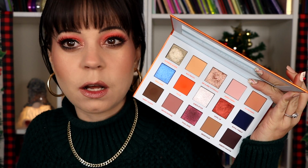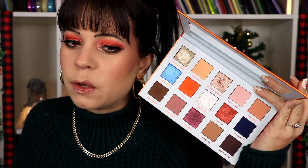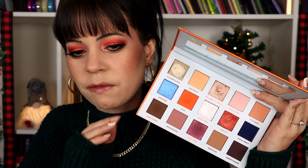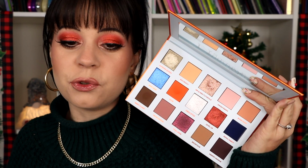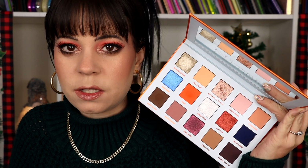I honestly really like this color story. Like, I get that it's kind of neutral, but I feel like the color story is done very well, so I feel like there's enough variety that I'm gonna be into this. And since I have been kind of more into neutrals lately, I'm very happy about having picked this up, and I'm excited to play more with it.